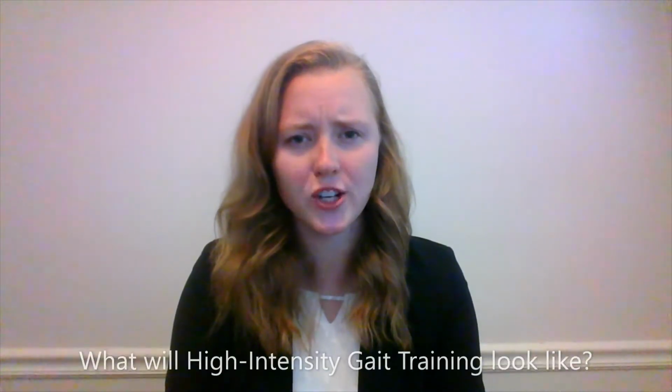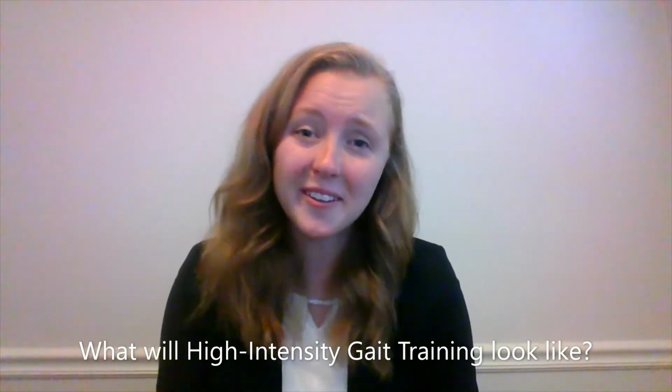What will high intensity gait training look like and feel like? Well, it'll look like walking practice, but your physical therapist may change or modify things about the environment or the activity to make sure that you're working at high enough intensities. First, they'll calculate the intensity zone that's right for you. They'll do that using your age, maybe your fitness level, or your medications that you're on that could impact your heart rate. Your zone will either be 60 to 80% of your heart rate reserve or 70 to 85% of your heart rate maximum. Once that range has been calculated, your physical therapist will do everything they can to make sure you're working up into those intensities.